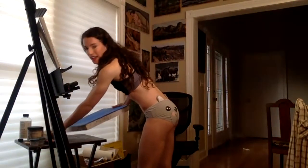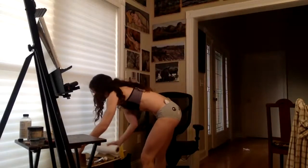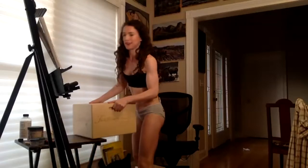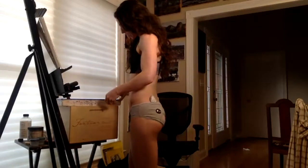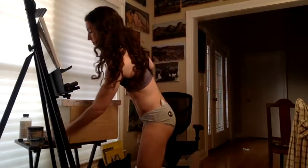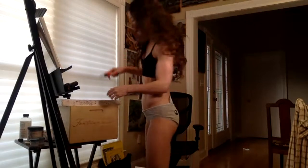When I sit down, I have it low. When I stand, I need to get it higher so that my palette is just going to go right there. And I have a bunch of paints from earlier that I have to just scrape off. So I'm going to scrape those off.